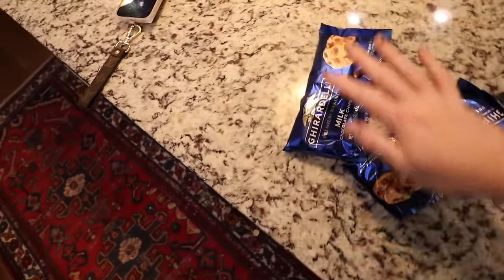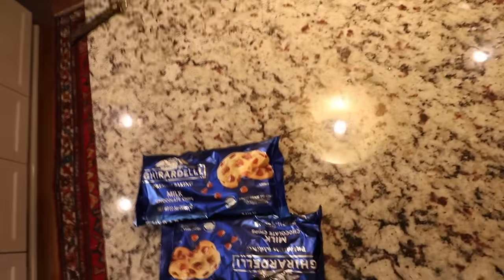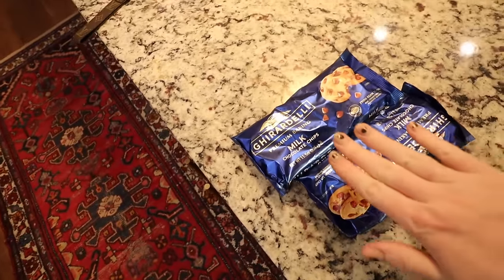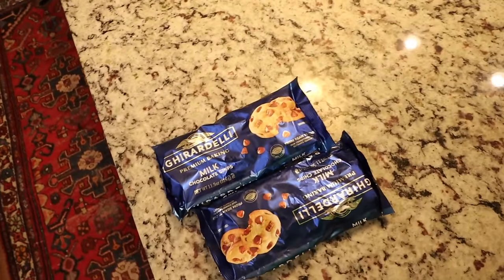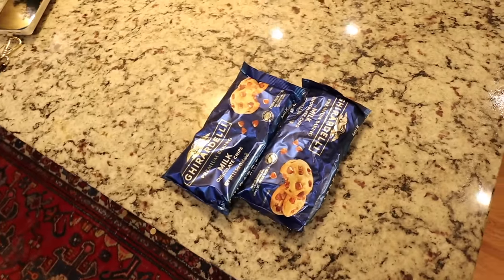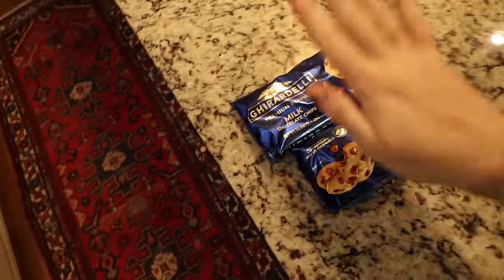I believe strongly in using good chocolate. So I have 2 bags of Ghirardelli. I'll need probably about 1.5 bags because I did my large cookie tray. If you're doing a regular size cookie tray, you'll get away with just one. But that's ready to go.